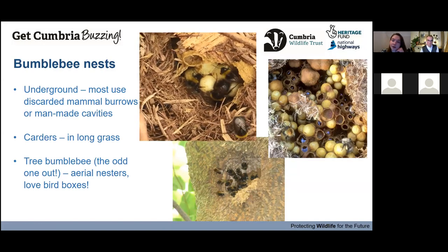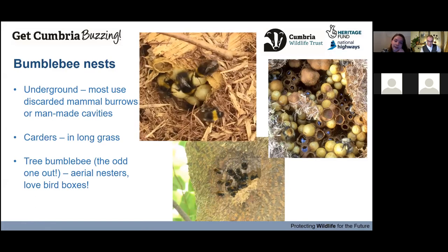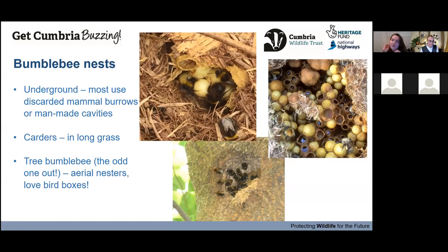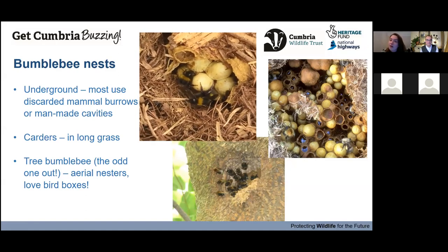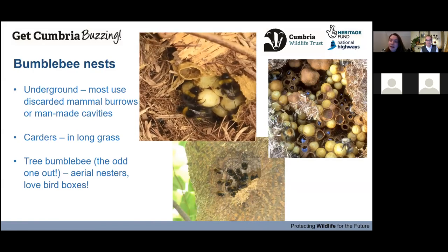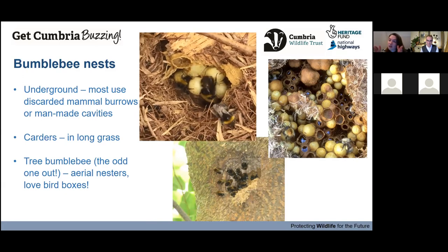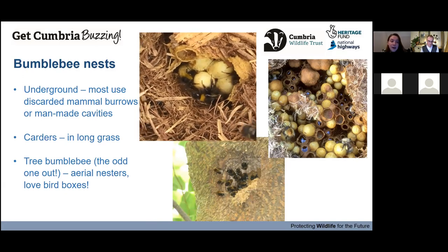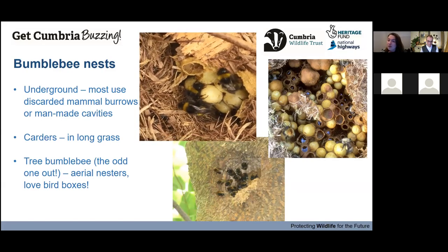So we have underground nesters and carder bees, and the odd one out of our bumblebees is the tree bumblebee. This is a fairly recent addition to the UK bumblebee fauna. It first came on the scene in the early 2000s. It's not an invasive species. It has naturally colonized, just moving northwards from Europe. But it's doing very well. It's moved northwards very, very quickly.